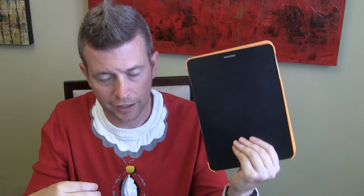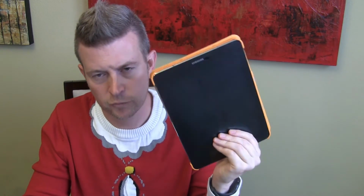Excellent screen, excellent super fast processor. Samsung makes great stuff, and this is the high end of their tablet line. Definitely the one I would recommend if you're considering getting an Android tablet for someone for Christmas.